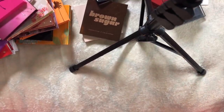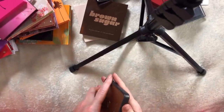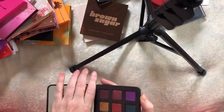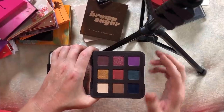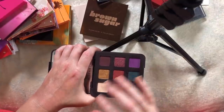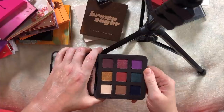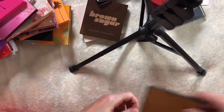Okay, so now I guess we'll go, oh no, I still have more Viseart. I have the 9-pan Viseart palettes. Here is the Libertine, which, these ones are kind of hard to open, and then they have that little flap. So, this one I thought I would get more use out of than I do. I think it's because it's the darker jewel tones. I'm just not a jewel tone person. These shades are just a little dark for me. But I do think that the shades are beautiful. So it ended up just not getting quite as much use as I thought it would.